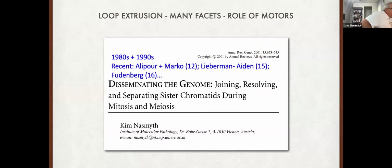So most of the talk that I'm going to tell you about is loop extrusion. There are lots of aspects of loop extrusion. It's believed that in the transition from mitotic chromosome to interphase, there are motors, and these are largely, but not exclusively, cohesin motors. I'll show you what they look like in a second.